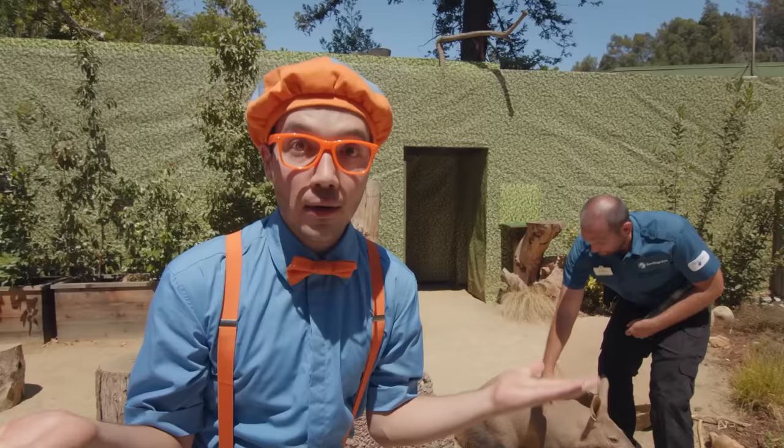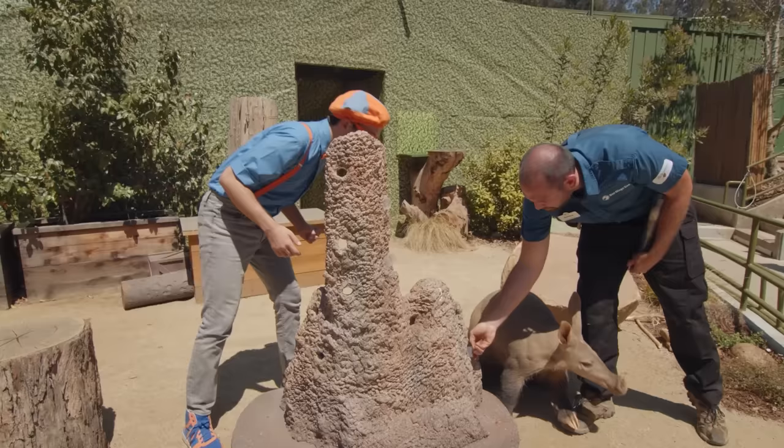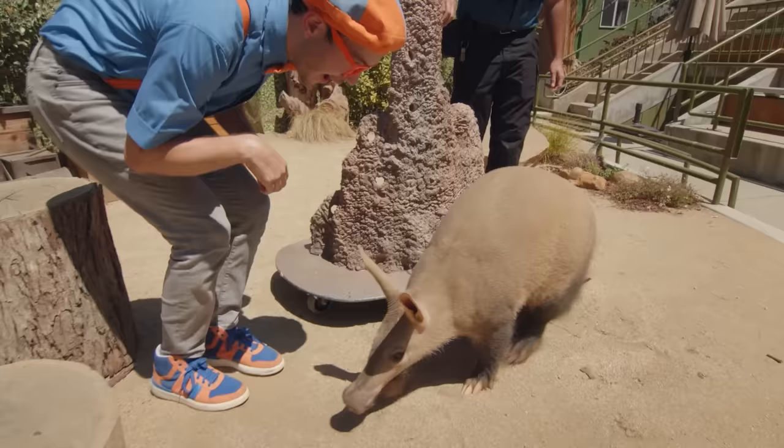Whoa, that's pretty silly. Hey, look, it looks like Zola's still really hungry. Yeah. She's always hungry for these termites, and we're gonna see if she can show you exactly what it would look like in Africa if she were to find a termite mound just like this. Yep, they're right in there. Whoa, look at her. Wow, she's really big and looks really strong. Yeah, she's really big and really strong. She is 130 pounds of almost all muscle.